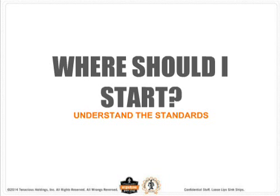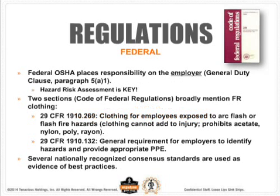So let's look at federal OSHA. Federal OSHA places responsibility on the employer for all aspects of workplace safety with that general duty clause. And we're all very familiar with what that is. But this means that an employer must know what fire hazards exist in their workplace, and then they need to put the proper controls in place to protect their workers. If we look at OSHA's Code of Federal Regulations, there are two sections that very broadly mention FR clothing.